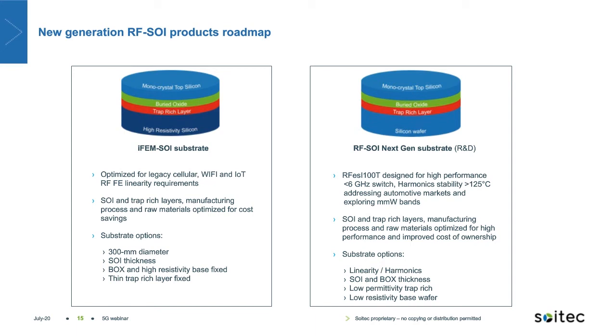SOI and box thickness can be fine-tuned, and these substrates utilize low permittivity trap-rich as well as a low resistivity base wafer. The low permittivity materials provide better isolation, especially at higher frequency, thus becoming a substrate of interest for millimeter wave bands. In conclusion, Soitec has a long success story with RF-SOI established as a standard for 4G mobile front-end module. New RF-SOI products for 5G sub-6 GHz and millimeter wave are the natural evolution of this success story. I will hand over to Michael Rea, who will present FD-SOI products.